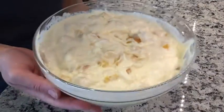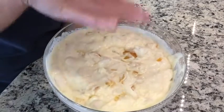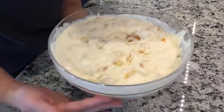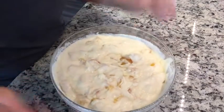So here it is all finished. This looks really good. If I was going to be fancy, I could save some peaches to put on top, but I'm not fancy. I'm not making this to go anywhere. I'm going to eat this entire thing by myself. All right, let's give it a taste test. All right, so here we go. Let's give this a try.